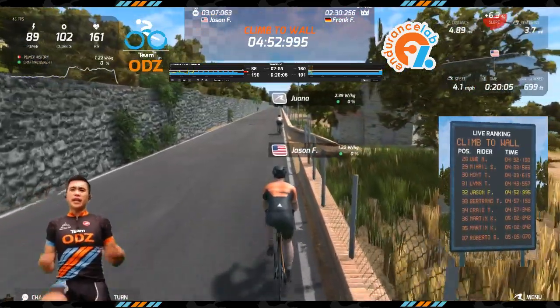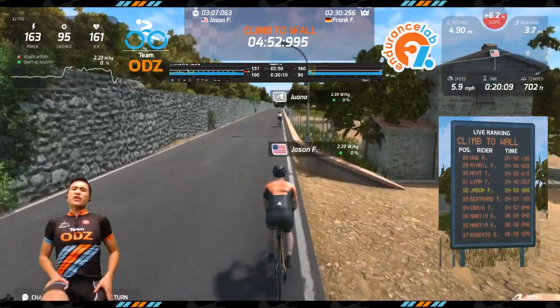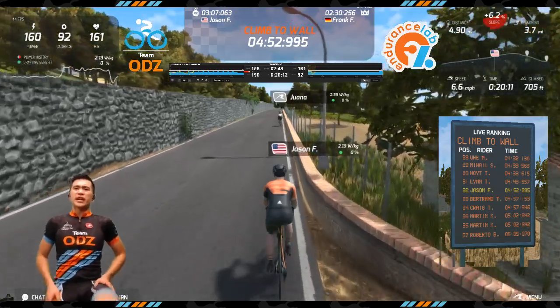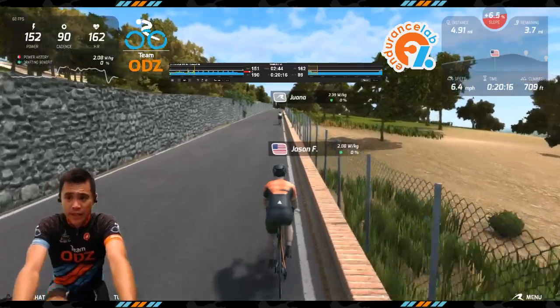That's what we like to see. Right up to that cadence. Really challenge yourself and back yourself up. So far, so good. Looking really good right now. All right.